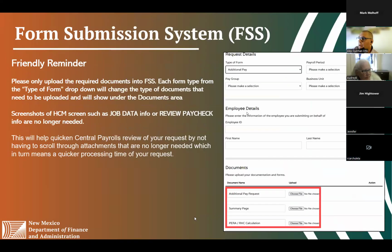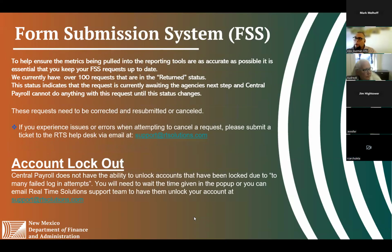Awesome. So continuing on with the FSS, to help ensure the metrics being pulled into the reporting tools are as accurate as possible, it is essential that you keep your FSS requests up to date. As of last, I think it was Thursday or Wednesday, we had over 100 requests in the return status. Again, this return status means that it has gone from Central Payroll's hands back to your agency for either correction or to be canceled.